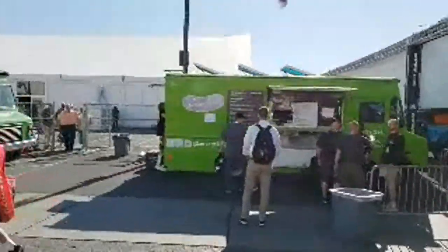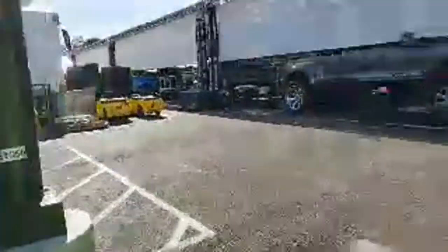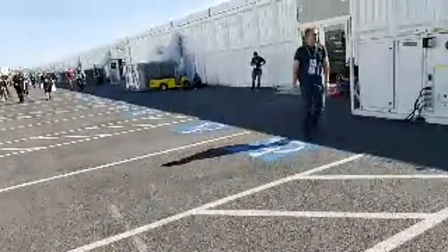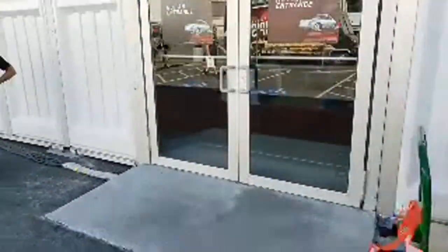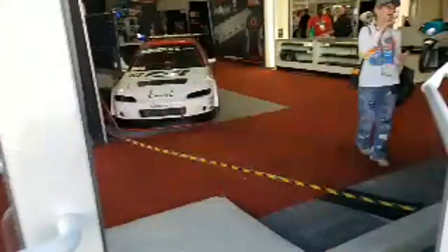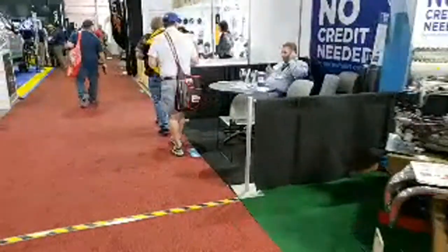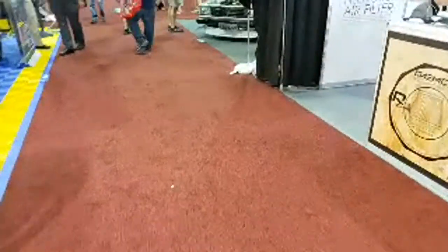Yo, this van's called Sausage Fest. That's amazing. Yeah, let's go through that tiny gate and wait for people to stand here. This is ridiculous. Those people have brown bananas. Here you go. Look at this diesel Mark 1 truck.